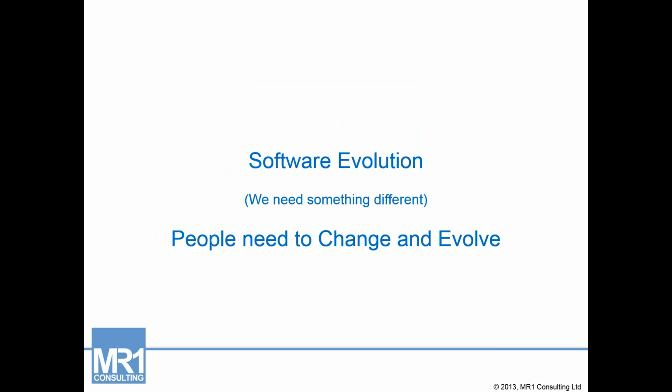Where are we going? What do we need? We need to evolve. We need software evolution. We need something different. A lot of the software at the moment is adequate for where we are, but once we start to implement these processes and procedures, new software will evolve and it will be made available. Of that I'm absolutely sure.